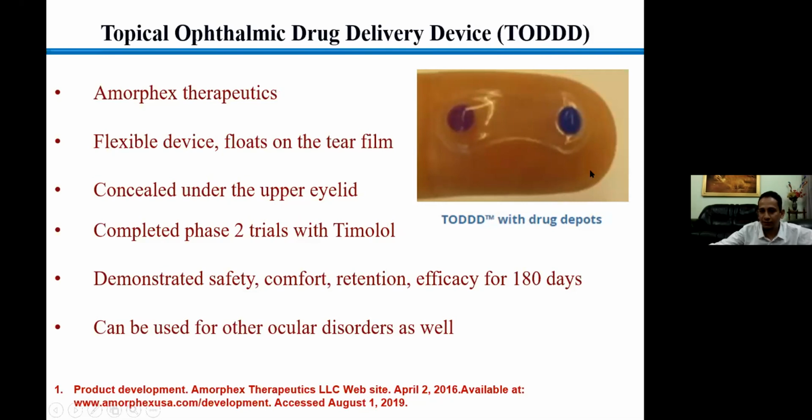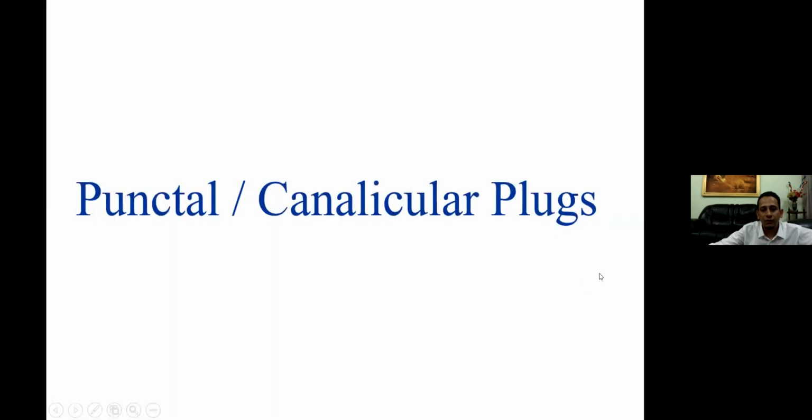Phase 2 trials have been completed, using timolol as the drug in these reservoirs, and it has demonstrated safety, efficacy, comfort, and retention over a period of 180 days. And this can also be used for other ocular disorders which would require chronic therapy as well. So this is something which is very promising. Moving over to the punctal and the canalicular plugs.